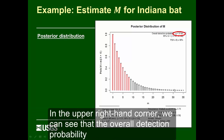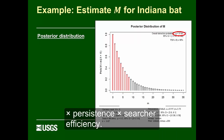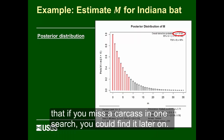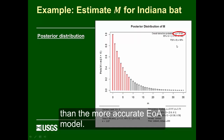In the upper right corner, we see that the estimated overall detection probability is 0.167, or about 1 in 6. This is a little greater than the rough estimate of 0.13 that we got earlier by multiplying the coverage times persistence times searcher efficiency. The difference is that the EOA model properly accounts for the possibility that if you miss a carcass in one search, you could find it later on. That rough estimate that we made earlier does not account for that possibility, so it tends to have lower detection probability estimates than the more accurate EOA model.